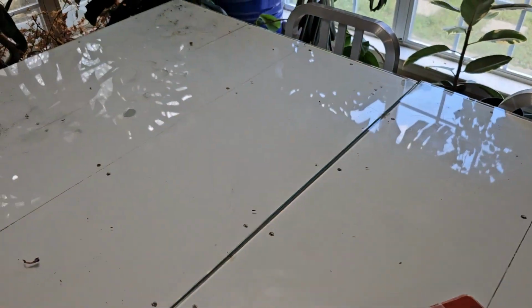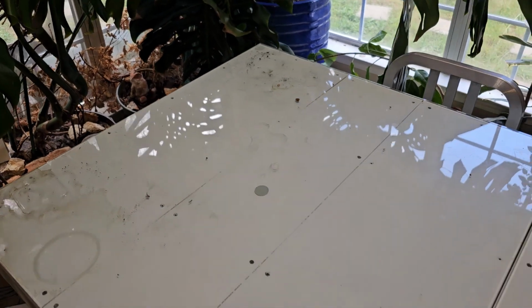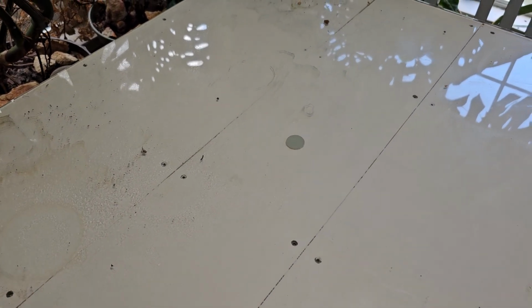This table has not been cleared off in so long. There are probably 10 small pots of houseplants that live right here on the corner of the table. So as you can imagine, this has not been cleaned in quite a while, so this was kind of long overdue anyway. So I'm going to spray this down with alcohol and get this cleaned up before I put the tablecloth on.